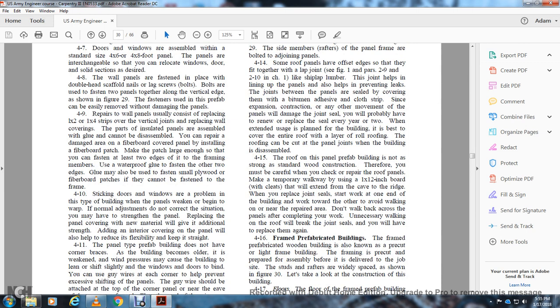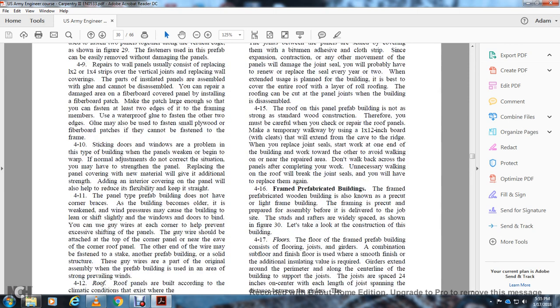4-10: sticking doors and windows are probably a sign that the panel was weakened to begin with. Warped panels are not corrected by normal adjustments. You can add strength to the panel by placing a covering of new material over it. Adding an interior covering over the panel also helps to reduce the flexibility.